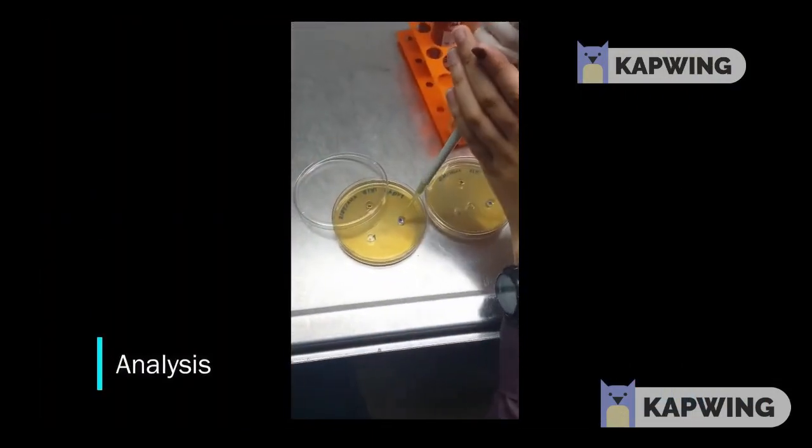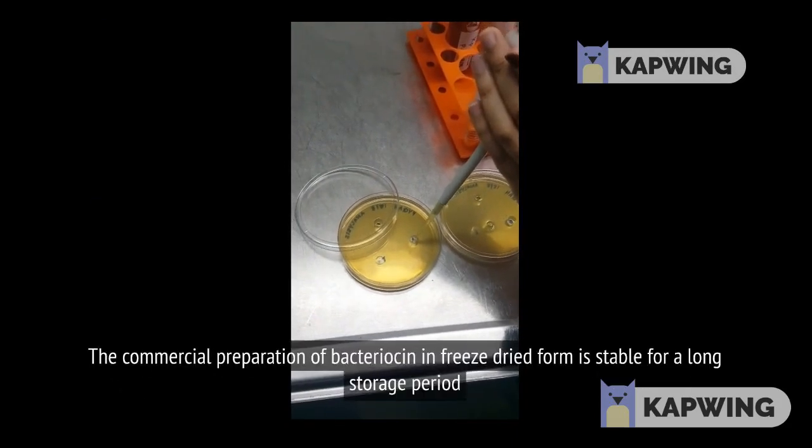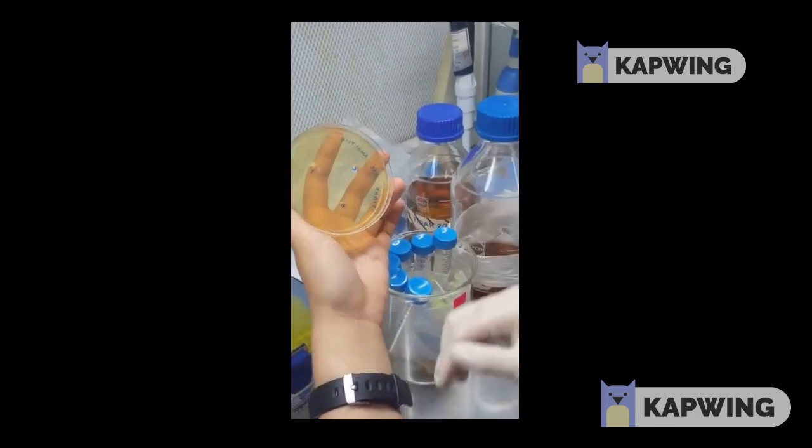The bacteriocin activity is analyzed again against food pathogens such as Listeria. The commercial preparation of bacteriocin in freeze-dried form is stable for a long storage period.